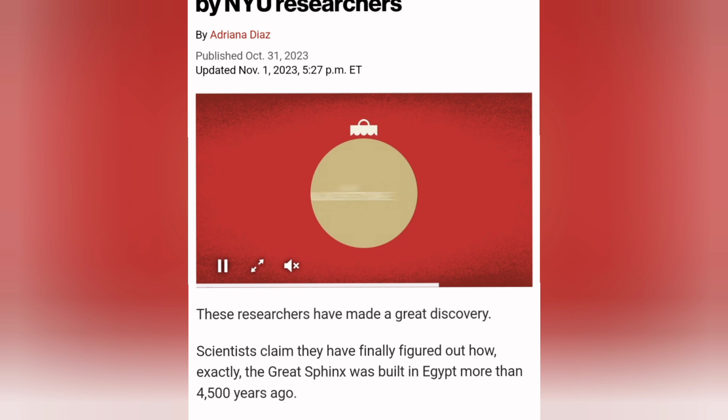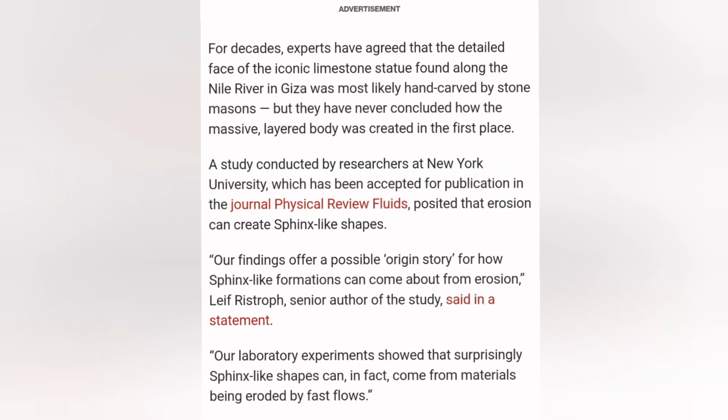Scientists claim they have finally figured out how exactly the Great Sphinx was built in Egypt more than 4,500 years ago. Now this says, for decades, experts have agreed that the detailed face of the iconic limestone statue found along the Nile River in Giza was most likely hand-carved by stone masons, but they never concluded how the massive layered body was created in the first place. A study conducted by researchers at New York University, which is a Democratic state, I believe, so demons here, which has been accepted for publication, posited that erosion can create sphinx-like shapes.